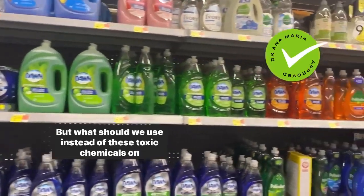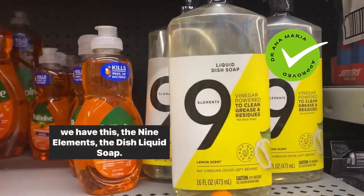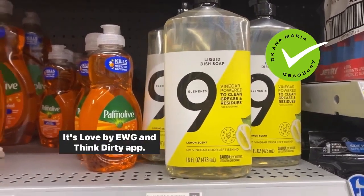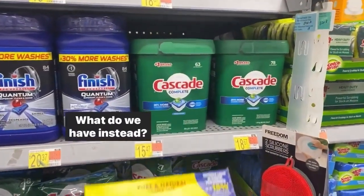Pit stains are gone. But what should we use instead of these toxic chemicals on our dishes that our children put in their mouth? We have this, the 9 Elements Dish Liquid Soap. It's loved by EWG and Think Dirty app. It's $1.97. But what about Cascade? We don't want those on our dishes. What do we have instead?